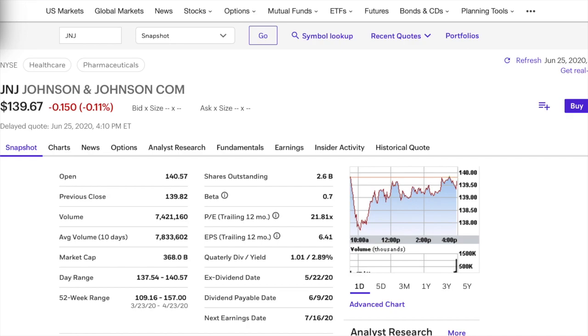So Johnson & Johnson's dividend yield is 2.89%, and their dividend is $1.01, which is pretty fair for the market right now. I can't argue, it's a fair price right now, and their starting price is $139.67, which is an okay price, especially since it's a dividend king. It's a security that they're going to pay you for sure.